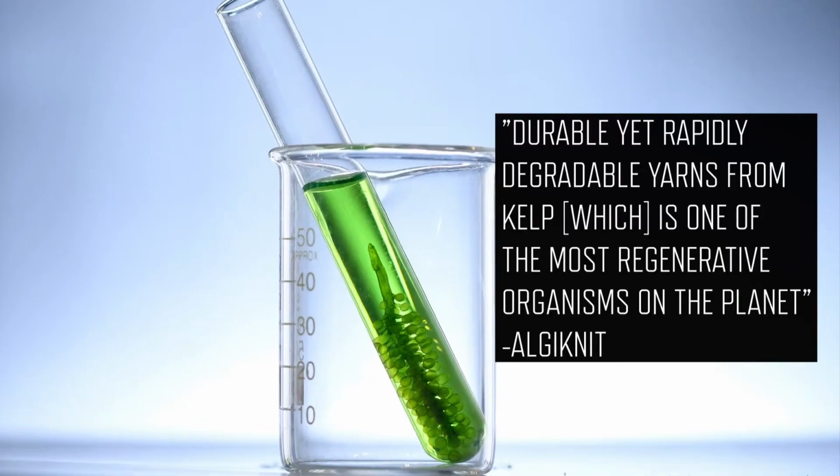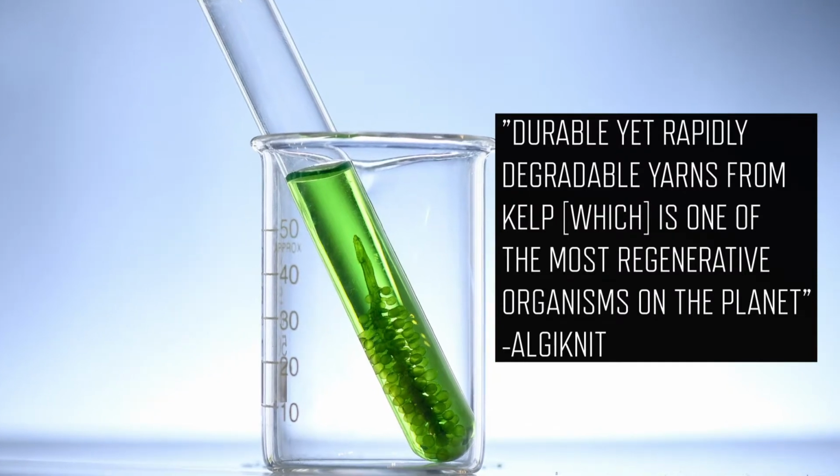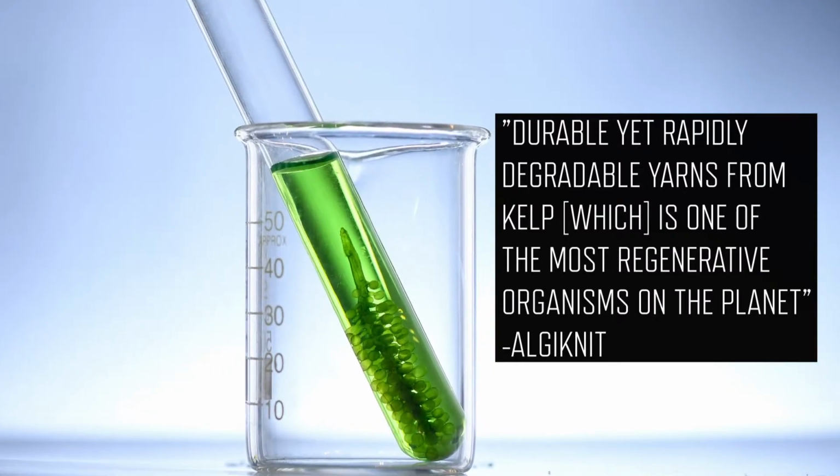One such company is Algae. They're developing durable yet rapidly degradable yarns from kelp, which is one of the most regenerative organisms on the planet. I actually went to FIT with one of the co-founders of Algae, and I couldn't be more blown away by their concept and development. And I can't wait to see them bring their fiber to market.